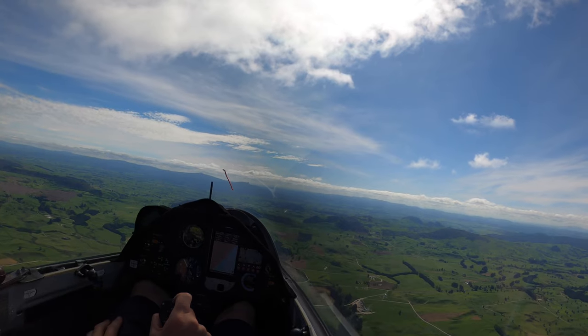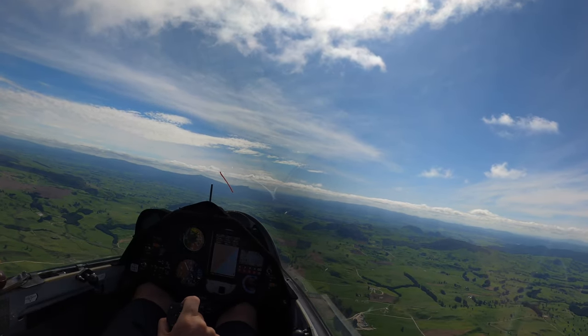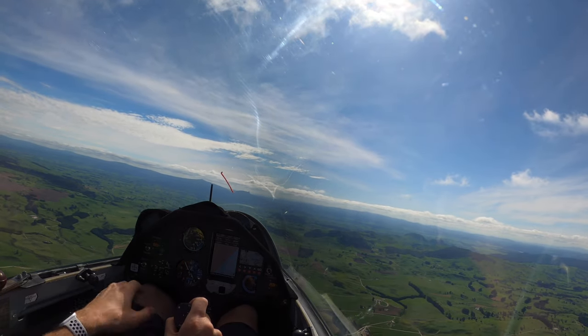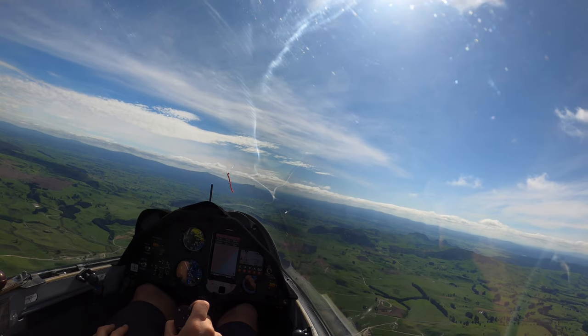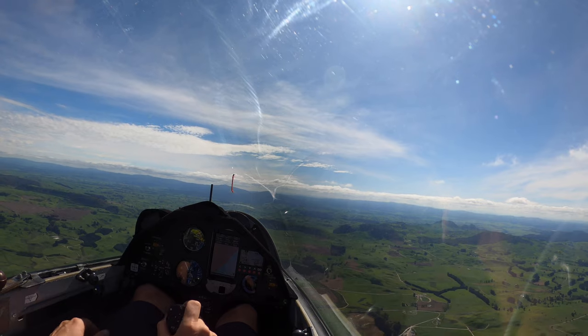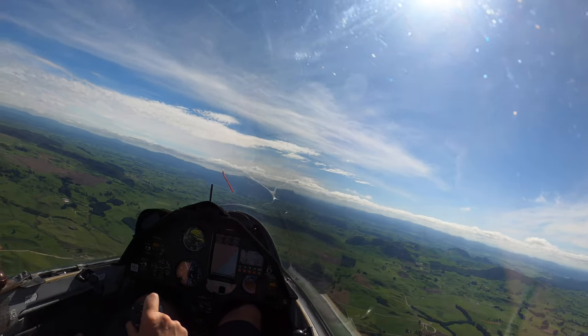Second turn point. I'm going to turn here. You can see we've run out of clouds. We've only got 40 minutes left. Got to get all the way back over the other side of the task. And my speed so far is 71 kilometers an hour. And to do the task remaining, I've got to do 113 kilometers an hour. So there's no way that's going to happen.